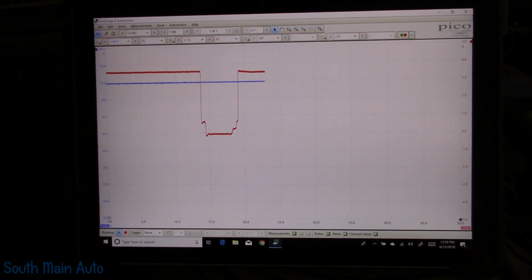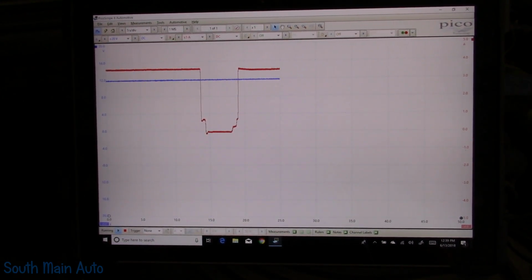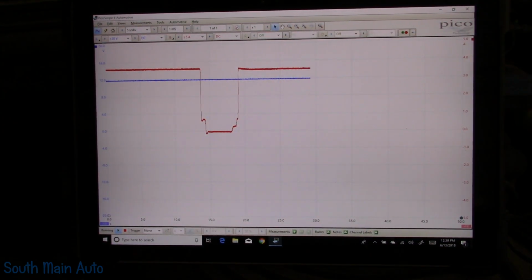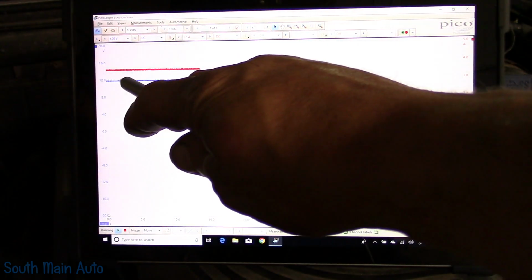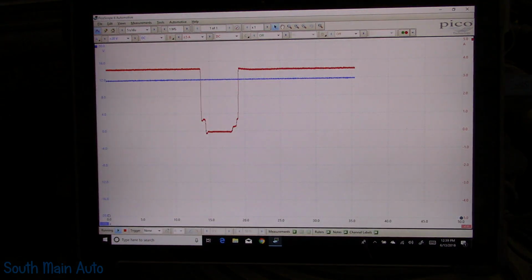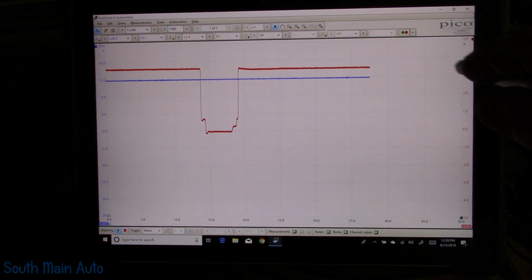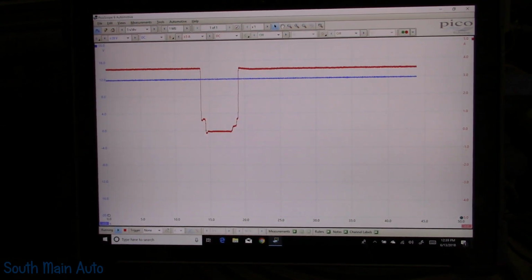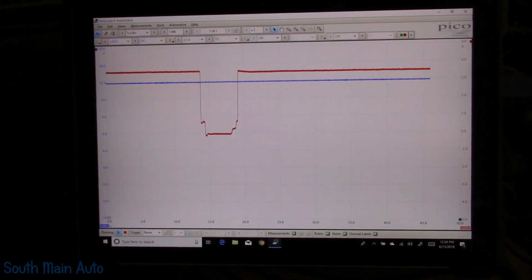So this vehicle sat for several hours, or well over an hour, before whatever current draw happens is happening. And you can see our voltage is dropping now. We're just below 12 volts. And like I say, we are drawing about 3.5 amps. So that's pretty interesting that it has to sit this long for this to happen. But thankfully, it has happened.